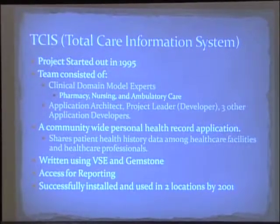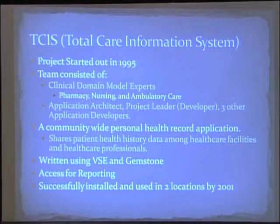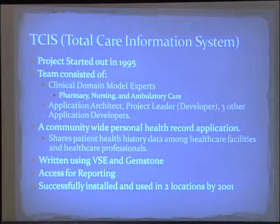And this application was a community-wide personal health record application. So it shared patient health data among different healthcare facilities and professionals. So the scenario of, you know, you go to the doctor and he says, okay, tomorrow go to the hospital, and then when you get out of the hospital, they say go to the pharmacy and then go get some physical therapy. Well, these might be completely separate buildings, all without a community, and every time you go to one of them, they say fill out this health history form. Well, what the clinicians did, they wanted to have a way where you did one health history form, and then it would get scanned in, brought into the system, and then all these different clinicians and facilities had the data there already, and you could update it as needed.